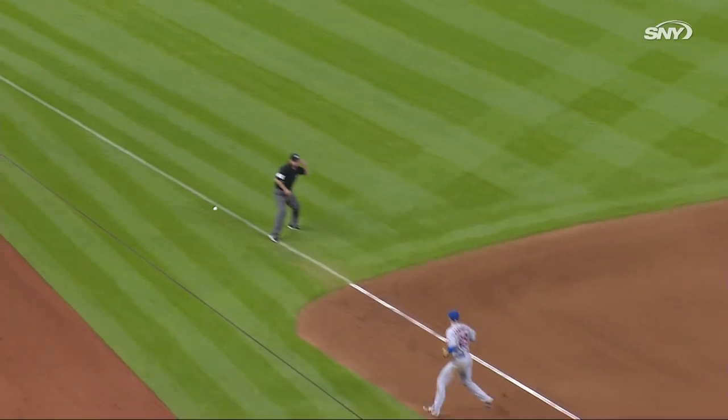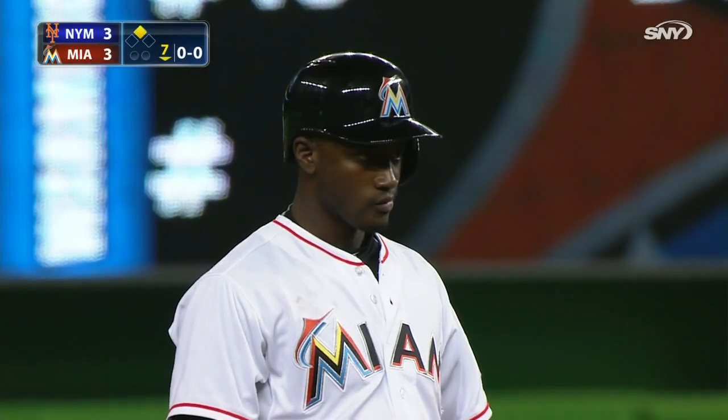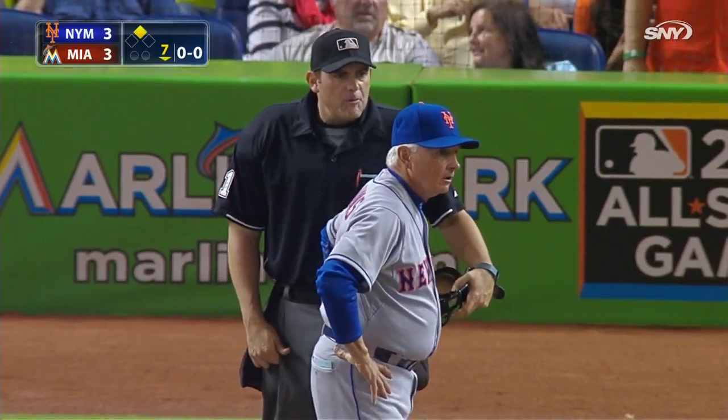This is like Lawrence Welk. Follow the bouncing ball. Jeez. That's that fast infield. It also means that it's a hard dirt, hard surface all the way around.